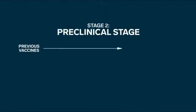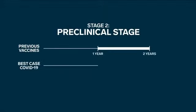Well, the reality is there's no way to speed up this stage, and it will probably take at least a year. But one way to make this more efficient is to start doing different stages of vaccine development simultaneously. This is exactly what some COVID-19 vaccine scientists are doing right now. They're testing the vaccine in animals at the same time that they're testing the vaccine in humans.